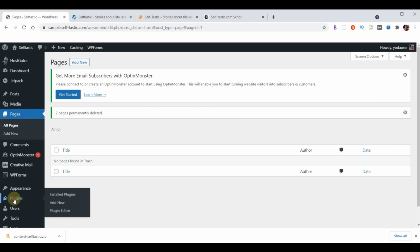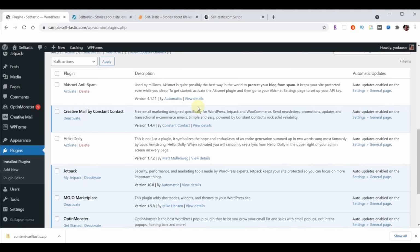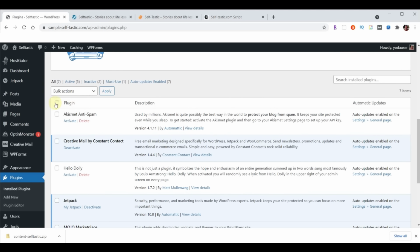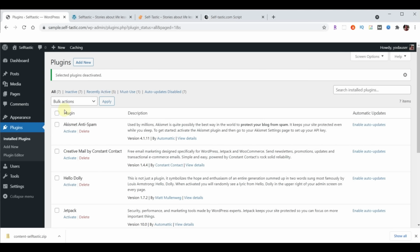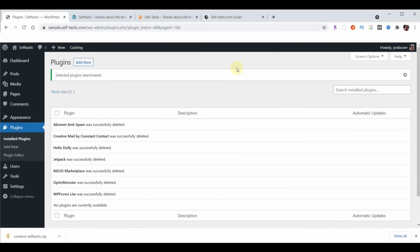So I'm going to go down to Plugins. And this brings up a list of all the plugins that were pre-installed. Again, I can select next to Plugins, that checkbox, and it chooses all of them. Bulk Actions. And before we can delete them, we have to deactivate them. So we'll choose Deactivate, Apply. Now I can choose Plugin again, so it selects them all. Bulk Actions, Delete, Apply. OK, because yes, we want to delete them. And this will remove all the pre-installed plugins.